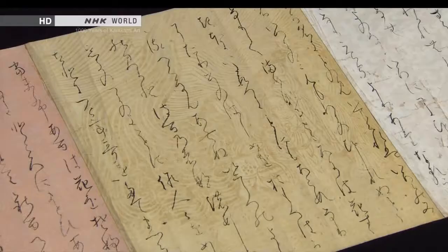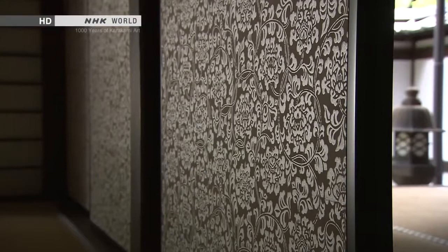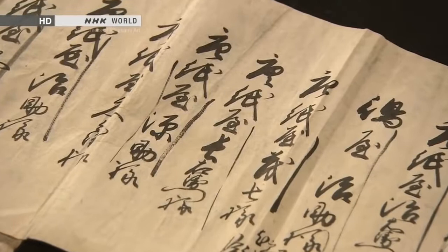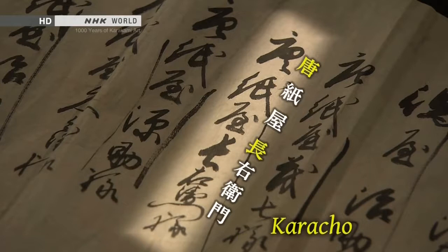That was the beginning of Karakami. In the early Edo period, about 400 years ago, people began to use Karakami for sliding doors so they could enjoy its beauty in their homes. Demand for the paper surged. A record from the time shows there were 13 Karakami workshops in Kyoto. One of them was Karakami-ya Choemon.